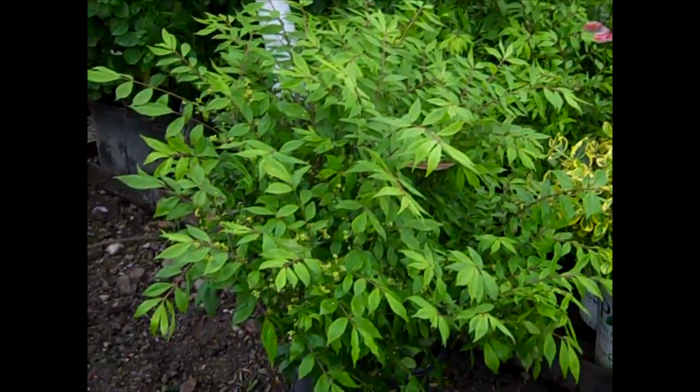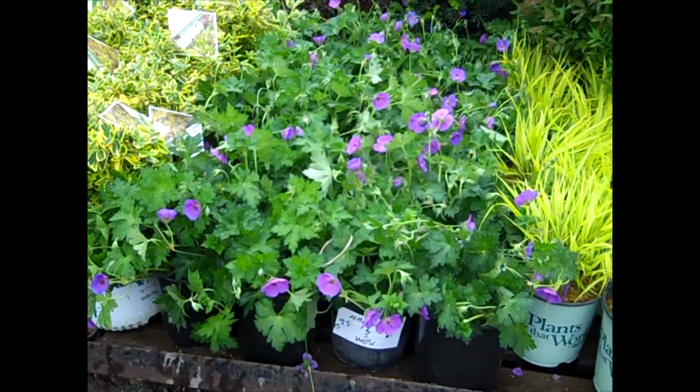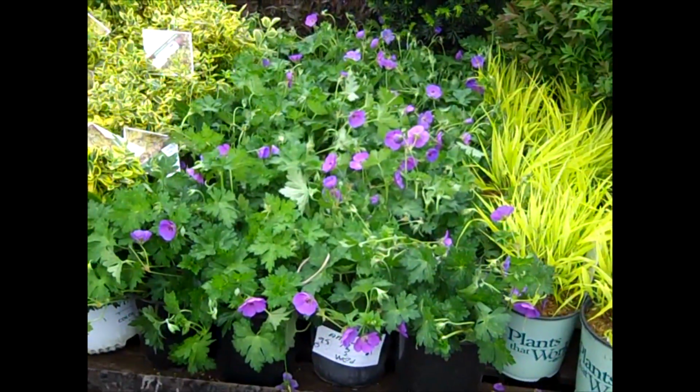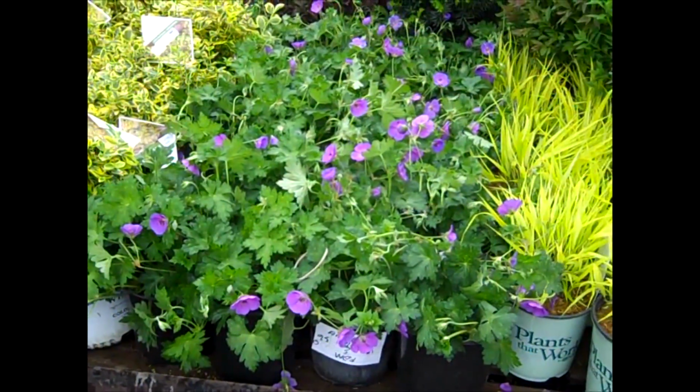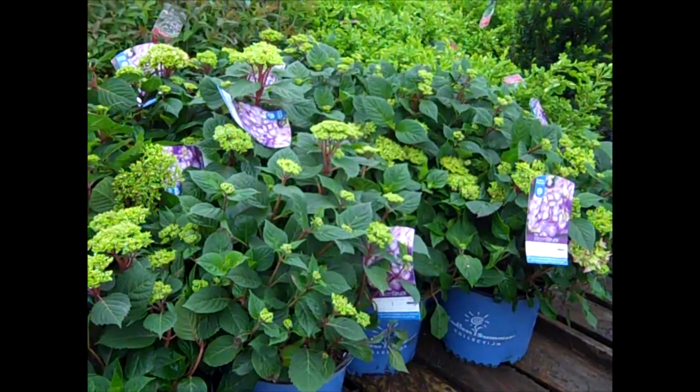Next to them, I pulled one of these 3-gallon burning bush. That's right, that's a 3-gallon burning bush. Look at the bud and bloom on that geranium. That is Geranium Rozanne, a very popular plant, great in the landscape, all bud and bloom, beautiful. Here we're looking at bud and bloom. This is Hydrangea Bloomstruck.